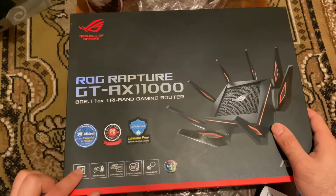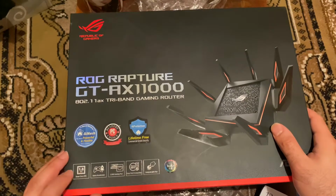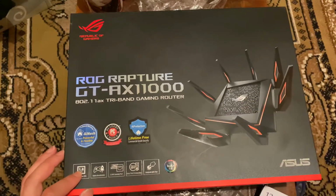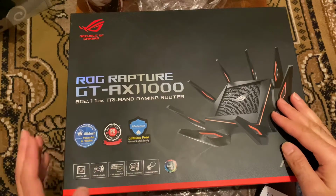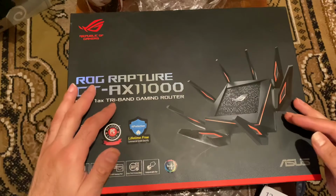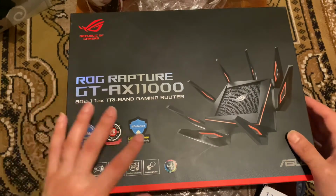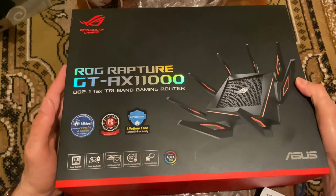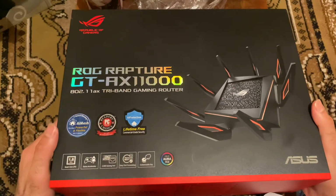As you see here, it has a 1.8 GHz quad core 64-bit processor inside this router. Do you believe that? It has 1 gig of DDR3 RAM, and it's Wi-Fi 6, with 256 megabytes of flash. I will show you everything now. Okay, here they show you that it's customizable.